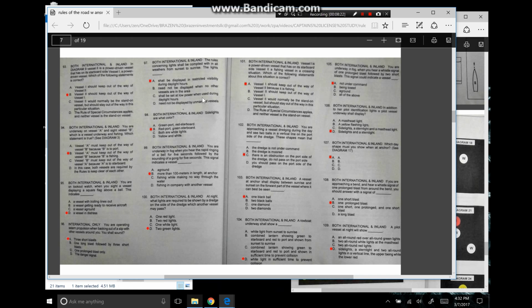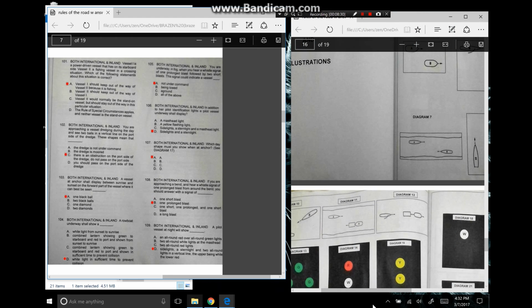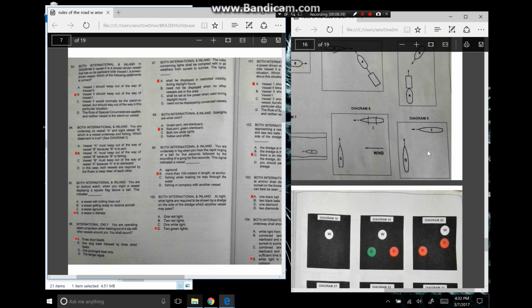93. Both international and inland, in diagram 9. Here's diagram 9 right here. In diagram 9, vessel 2 is a power-driven vessel that has on its starboard side vessel 1, a power-driven vessel. Which of the following statements is correct? Vessel 2 should keep out of the way of vessel 1. That's stand-on vessel. Whoever's to your right-hand side is stand-on vessel.